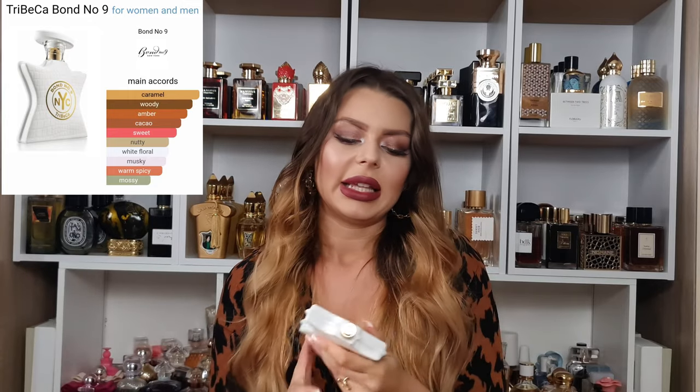Next, because I said that my fragrance has hazelnut as well, let's talk about some fragrances that have hazelnut. Bond number 9, Tribeca. It's basically the same DNA as Baccarat Rouge with some jasmine, and then it has this super creamy, almost milky hazelnut. I love it. I adore it. If I have to choose between this one and Baccarat Rouge, I would go with Tribeca. It's very expensive, I know, but it's just amazing. You just have to get your nose on this perfume because it's stunning.